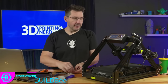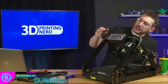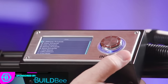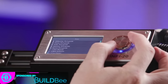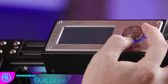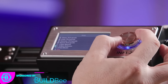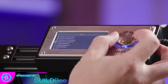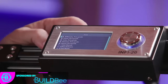Let's see what's on the SD card. Please be something. Apparently, Sainsmart has its own slicer. Chess, cube, hammer, sword, user manual, slicing software, test models. Okay. So it doesn't look like you can go into directories from the menu. So my guess is everything is going to have to be in the root. So there is a 3D benchy.